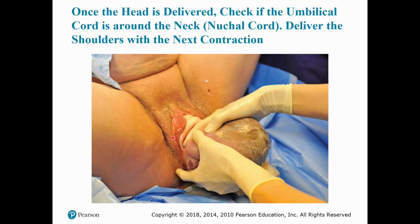Once the head is delivered, you want to look to see if the umbilical cord has become wrapped around the neck. If not, then continue with birth, supporting the head. Do not apply traction, and deliver the shoulders with the next contraction.